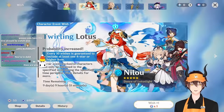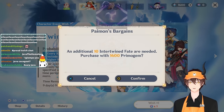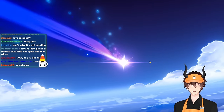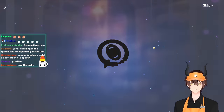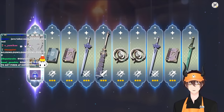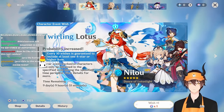I think the key is pulling on the drop. That's what I've learned. So we're gonna get this ready. No, oh, I was hoping it would work. The last two golds were on the drop. Just saying. Little coincidence. Okay, so we need to get another Nilou here for it to be worth continuing, right? I don't think we're going to get up to a 90. I don't think you get 90 pulls from $100, which is very sad.